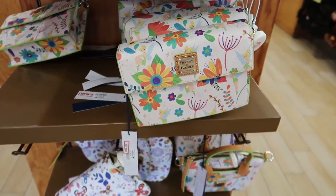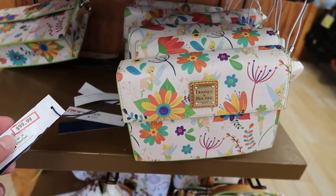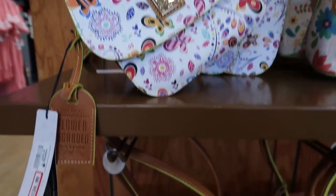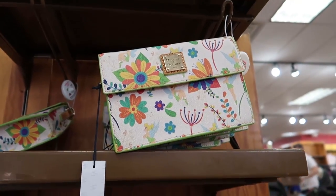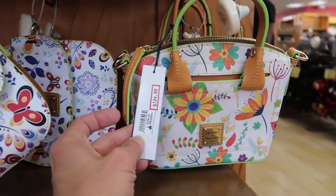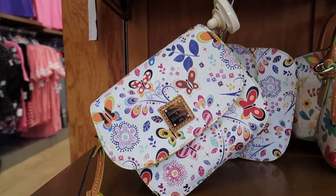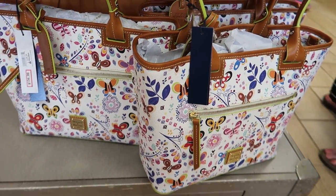Oh, what are these? Are these Dooney and Burke? Some Dooney and Burke Tinker Bell bags for $99 for this size, $124 for this size, and then $134.99 for this size. Sorry, I got a little bit confused. This one's Tinker Bell. This one's Flower and Garden. So it's $124.99 for the Tinker Bell in this size, $124.99 for the Flower and Garden in this size, and they only have the big Flower and Garden one for $134.99.